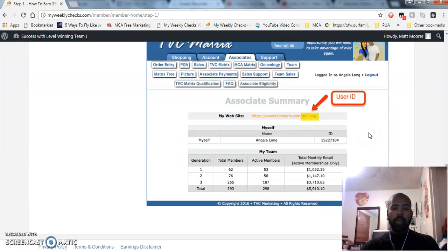You go to tvcmatrix.com, which is going to be your main back office for where all your MCA stuff is located. She even has an arrow and highlighted what you're going to put into that box, okay? So whatever is in this box right here after the website, that is your MCA referral code, okay? Not this. This is just your ID number with MCA, okay? You want this right up here, right after the website. That is your MCA referral code.